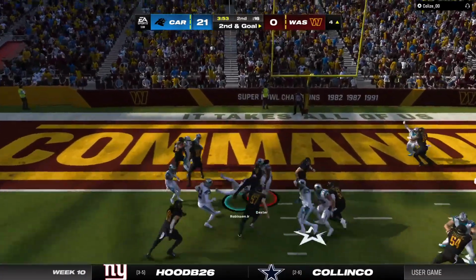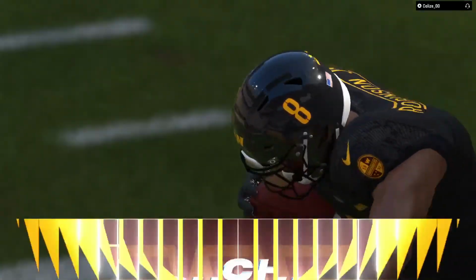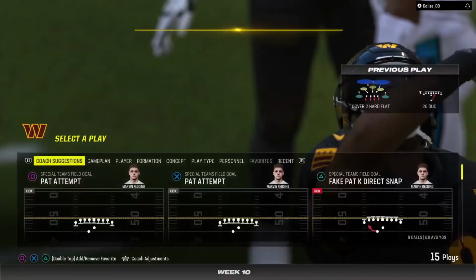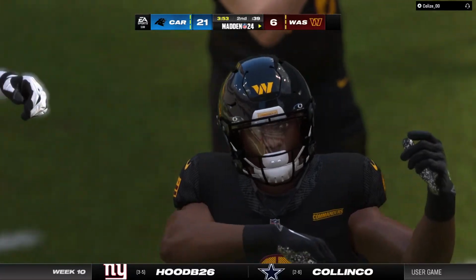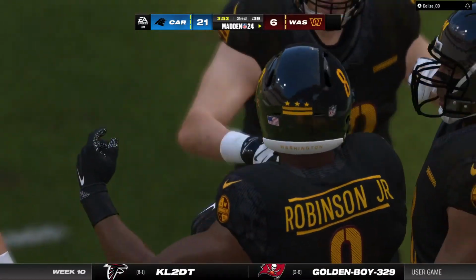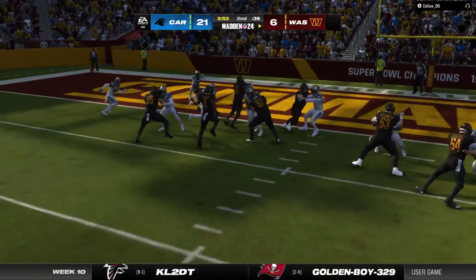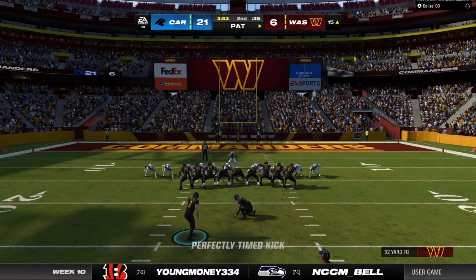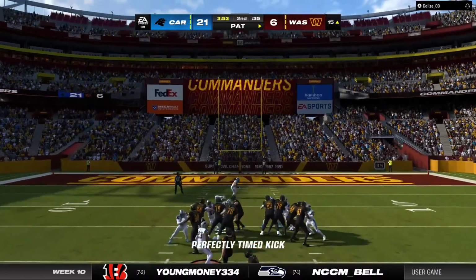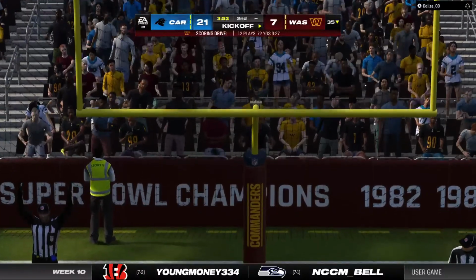Robinson is in. Touchdown, Commanders. Well, this has not been the greatest of first halves to this point. They've been pretty well dominated in all phases of the game, so this was an important drive just to show they can move the football and finish. And now they're on the board here on the touchdown run. Extra point attempt here still to come. It's up, it's good, and that'll cut the lead to 21-7.